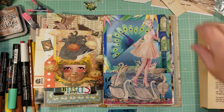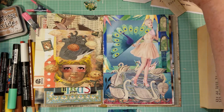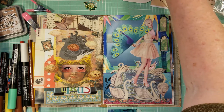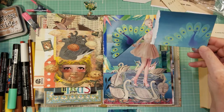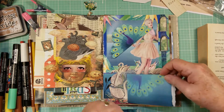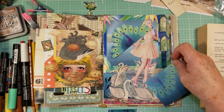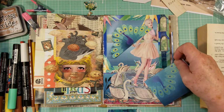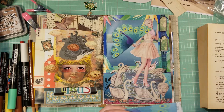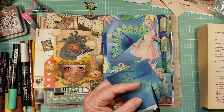Let's see if I have anything else. And I've saved. Okay, here's the reflection of the peacock. All right, I'm going to cut this feather out here.